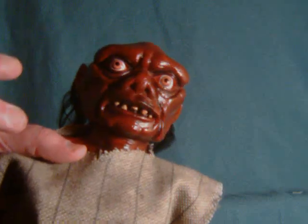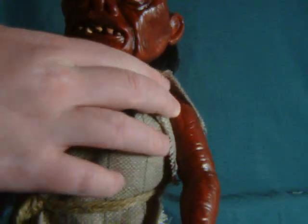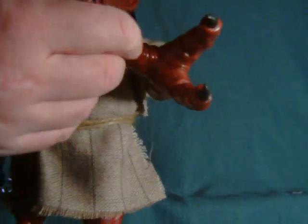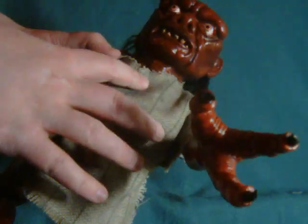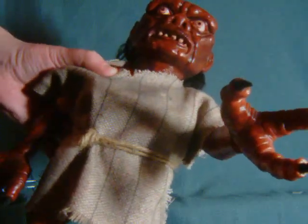Detailing wise, impressive detailing of the head and face. Arms are a little lackluster. You only have a point of articulation here at the shoulders instead of at the elbow. We have the wrist here, which can rotate. Very weird hands here. I'm not sure if it's supposed to be claws or if they're just supposed to be hands and they didn't really articulate it much. Legs also move, but no point at the knee. Looks like there's a decent amount of articulation here on the body. Not articulation, but detail.